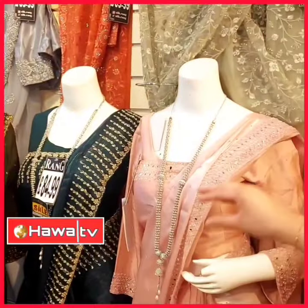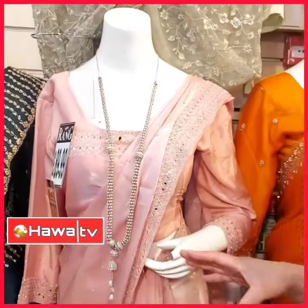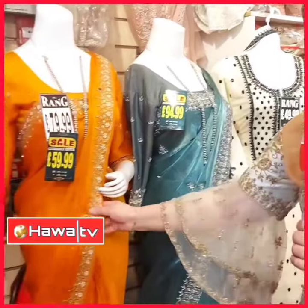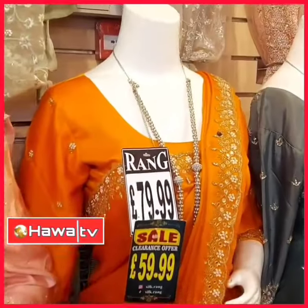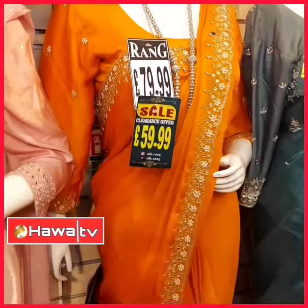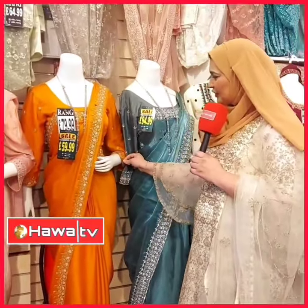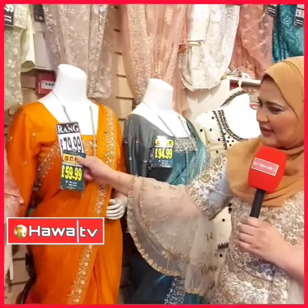There's so much, I can't show you everything. Please come down to Wrong Green Street. You'll find so much more collection here. I'm just going to go through some of the collection only for you. This gorgeous orange, something for the mehndi, even a party. Perfect vibrant color. Three-quarter sleeve sari. And this is on sale. It was $79.99. It's on sale for $59.99.